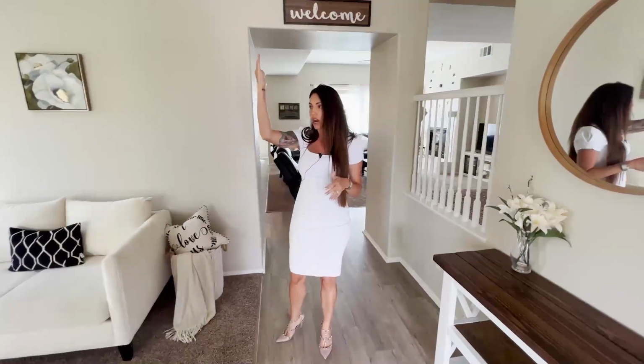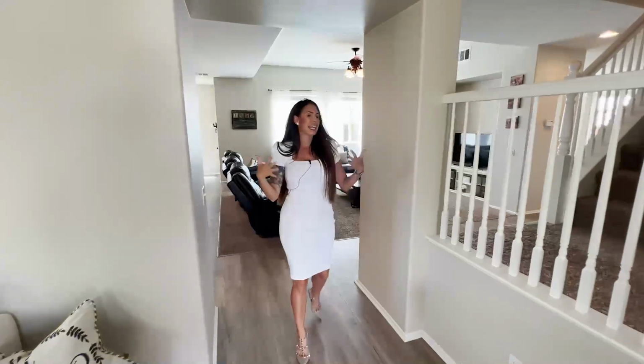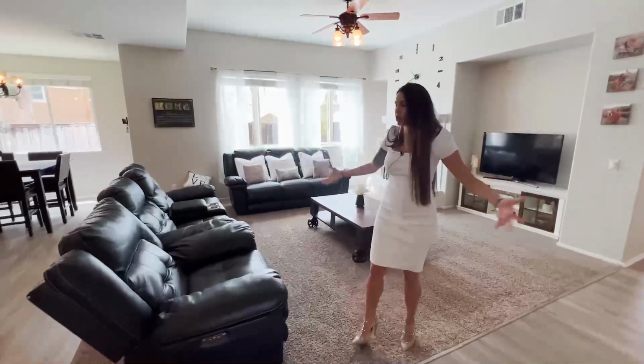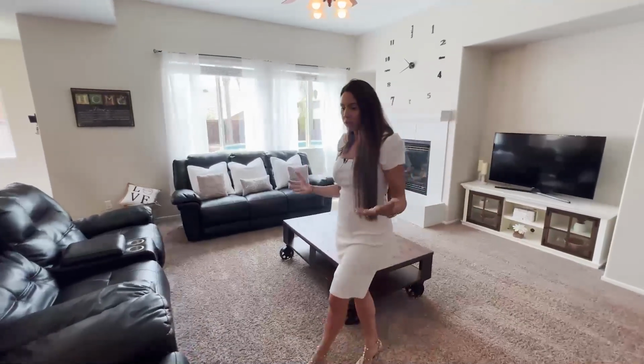I've seen people throw up drywall, put in a door, and you've got your office right here. But it is a very open floor plan. So you come through that area and then you have this great room, a really large great room. It's a 3,200 square foot house. All the space is used unbelievably well.